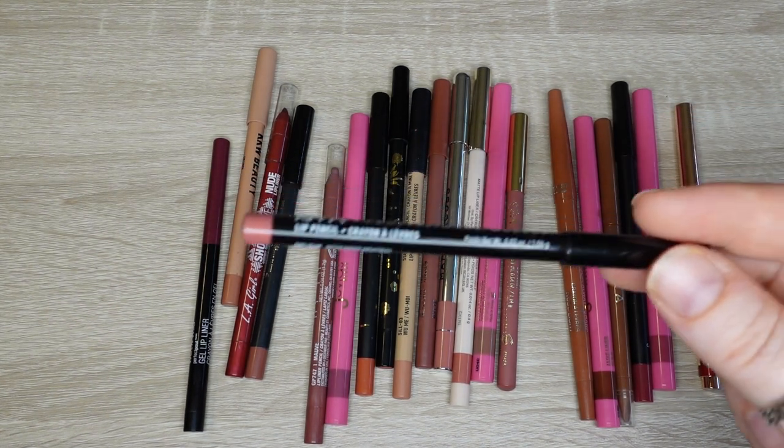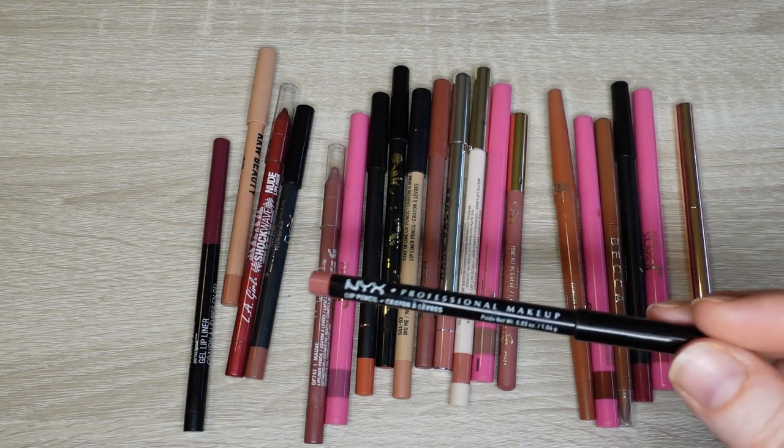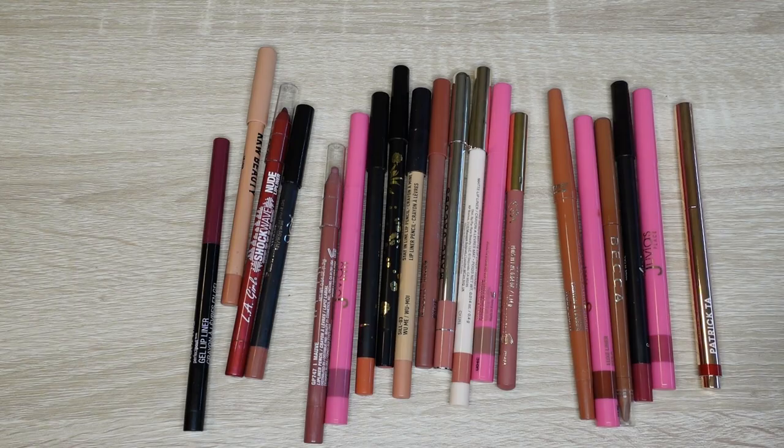A harder, thicker formula, not very creamy. So these aren't my favorites. My personal preference is that I gravitate towards the gel liners.